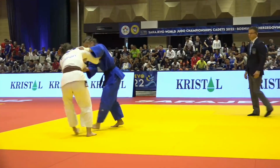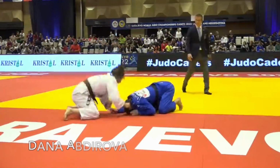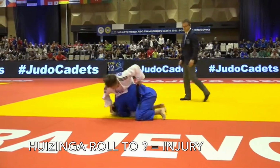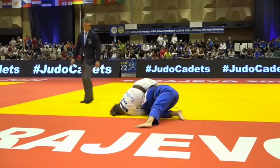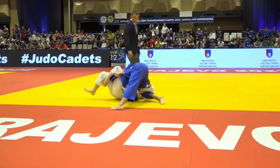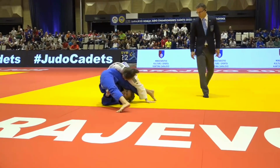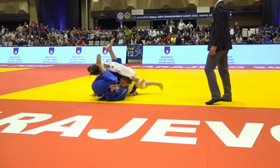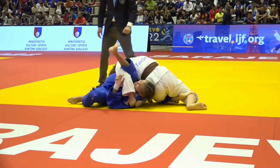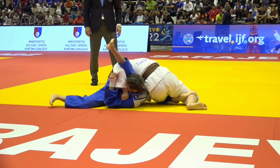Now the last one for this video is one of the most unusual pins I've seen. Using a roll is quite a common technique, but I haven't seen somebody finish it in this way. She goes for the roll and her opponent does stay on her shoulders. Typically you see people put their opponent's back directly onto the mat. Here she reaches behind the leg and traps the opponent's shoulder, rolling her up almost like a cradle. She's still got that arm trapped.